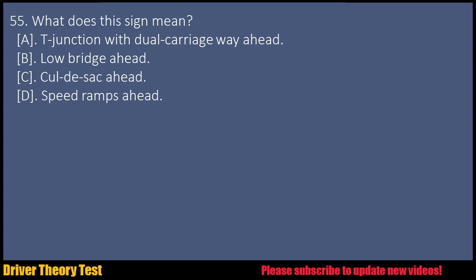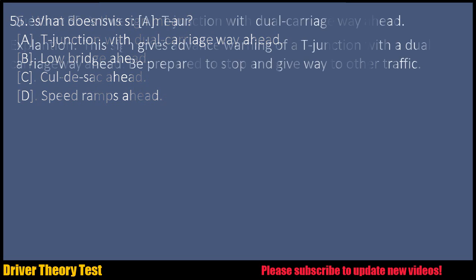A. T-junction with dual carriageway ahead. B. Low bridge ahead. C. Cul-de-sac ahead. D. Speed ramps ahead.